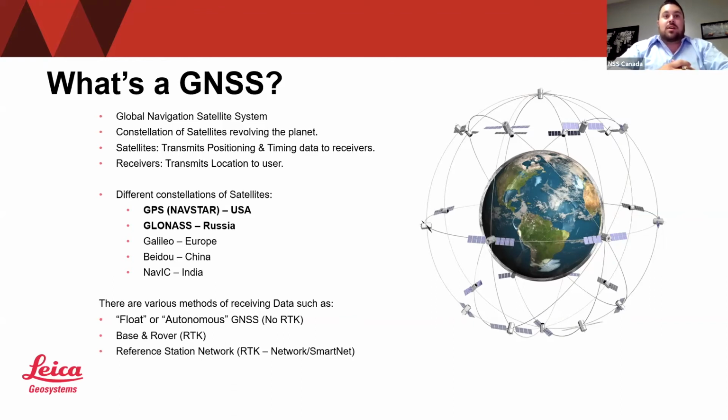The satellite transmits positioning and timing to the receiver, and the receiver that you hold in your hand gives you information about your location. There are currently many different constellations in the sky, and I'm not talking about stars, I'm talking about satellites. We mainly use the GPS, which used to be called Navstar, which is a United States constellation. They take care of it. We also use GLONASS, which is a Russian constellation. And there are 3 others that we don't use too much up here in Canada: Galileo, Beidou, and NavIC.